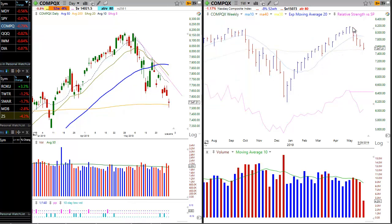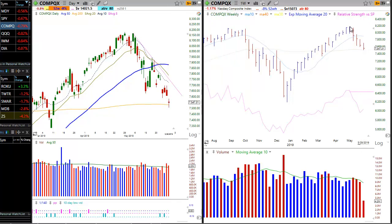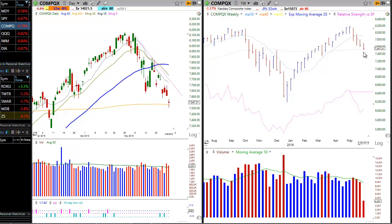So to have a 2 to 3 month pause after such a big move and have it correct only maybe a third of what it went up is, I think, overall bullish behavior. Now, we're just talking about the price action as of today. Market conditions can change very quickly, so our analysis is only good for the day we put out a report.